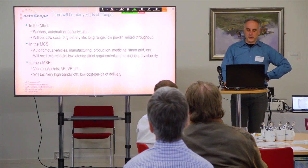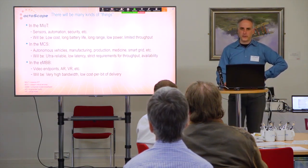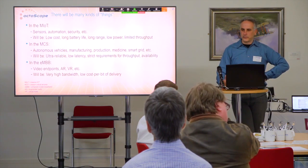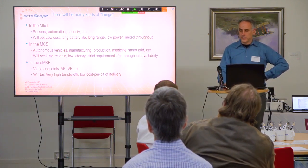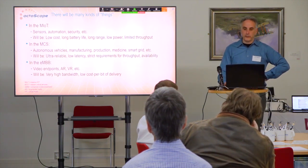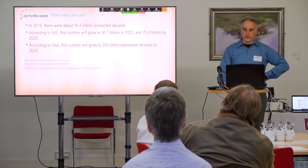But in the IoT especially, we're talking about things like sensors, security cameras, all sorts of things in people's homes. And they have lots of requirements around them, depending on what kinds of things you're talking about. Sometimes you need them to be very low latency. Other times you need them to be very friendly to battery-powered devices and low power. So many different requirements.